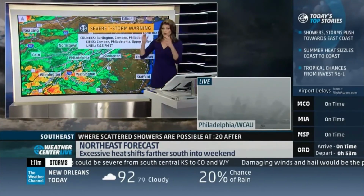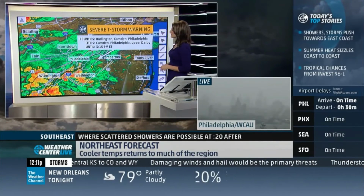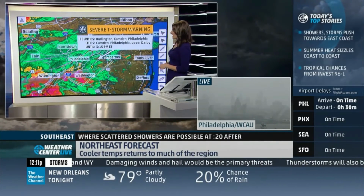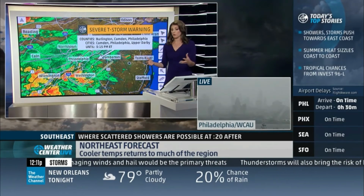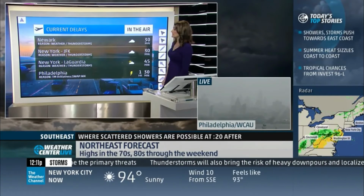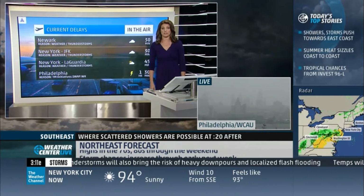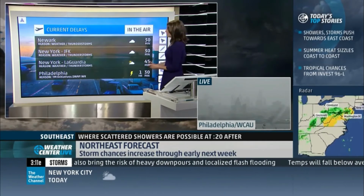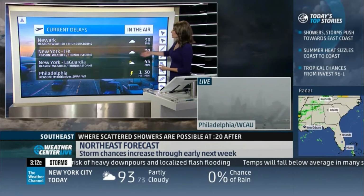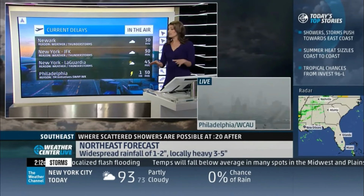This does include the city proper of Philadelphia. This is valid until 3:15 Eastern time this afternoon. But as we mentioned, it's not the only spot that we have some storms going on. And because of that, we are going to be dealing with some delays. Philadelphia, obviously, right now, an hour and 30 minutes because of the storm that is in that area as we speak. But Newark and JFK also dealing with about 30-minute delays due to thunderstorms in the vicinity.